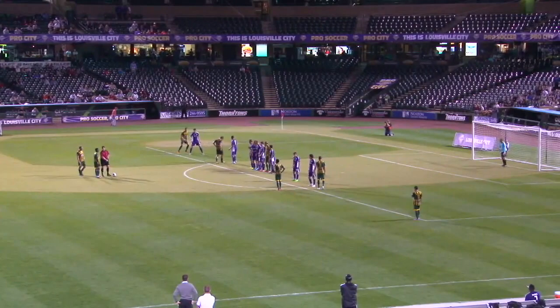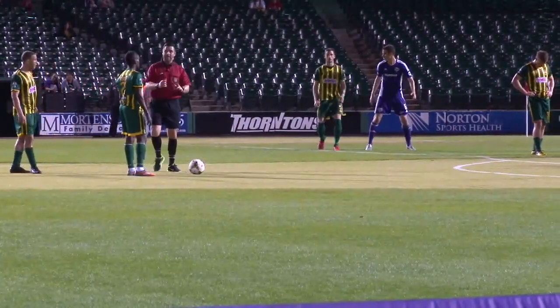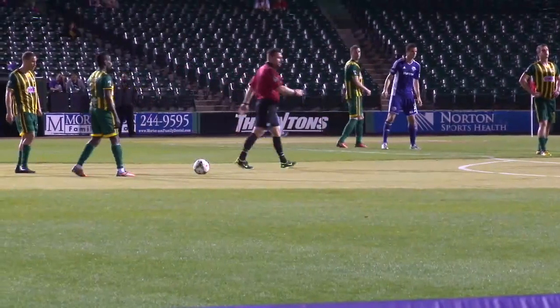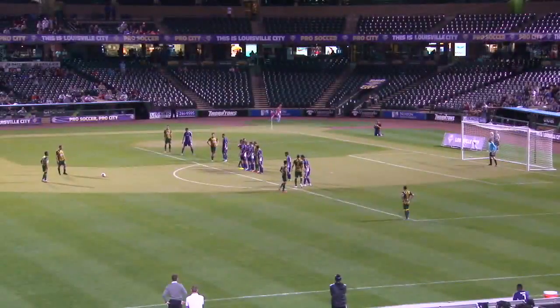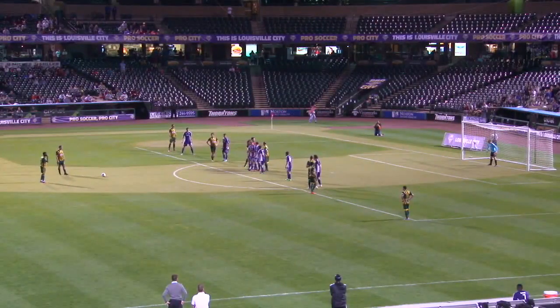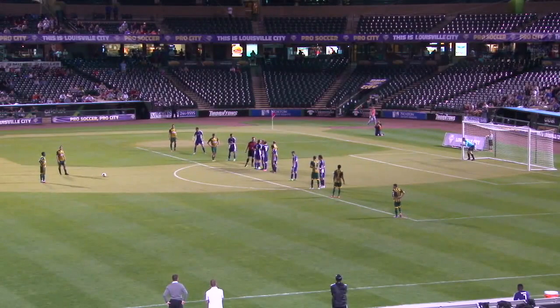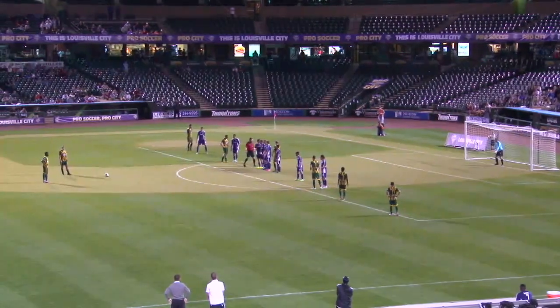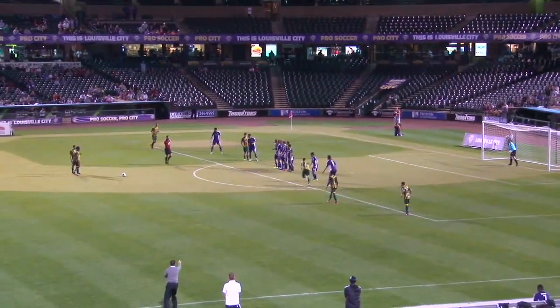Very dangerous spot right here. This is almost exactly where they put one in the back of the net against Pittsburgh. It looks like Forbes standing over the ball. Just bent it over the top of the wall, and it was no chance for the keeper. It was West, Louisville's Adam West, who gets the yellow card.